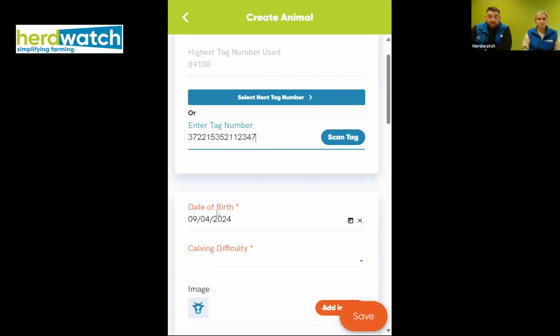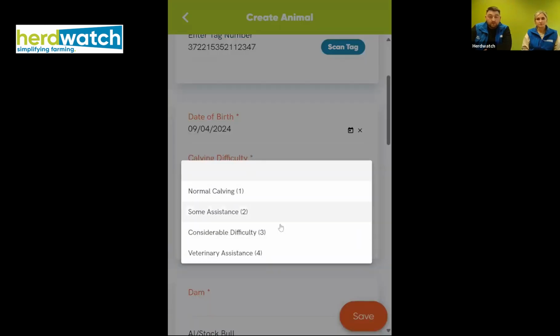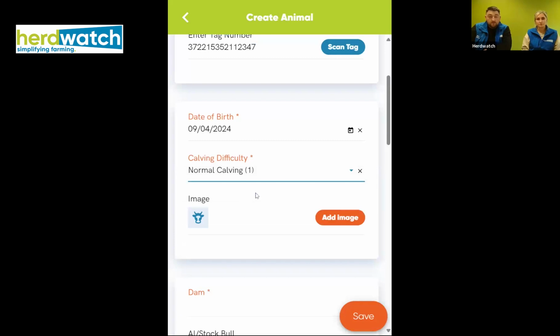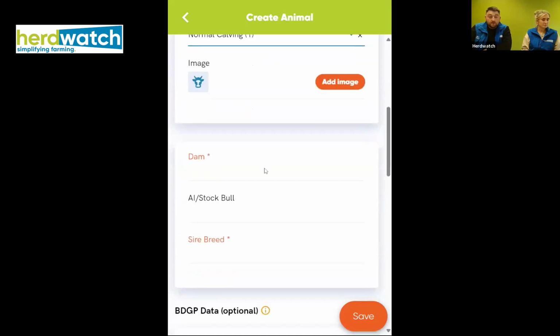So then your date of birth is your next option. It'll always default to today's date. Your calving difficulties, you have a few different drop-down options here. So I'll just say it's a normal calving. You have the option to add an image then, and then you come on to your dam selection.